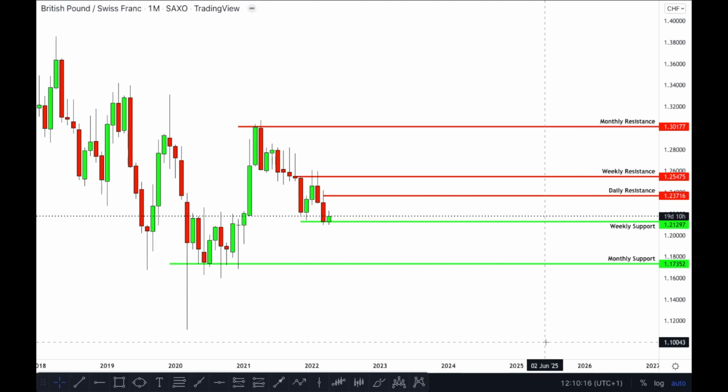Okay, so as you can see, I am on my chart at the moment. I am on TradingView and I'm on GBPCHF. And what we're going to do is we're going to start from the monthly time frame.